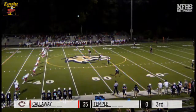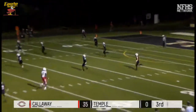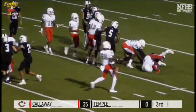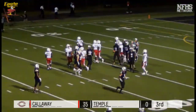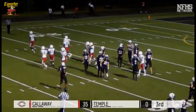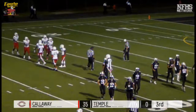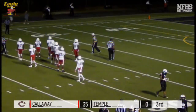Hunter Williamson with the kick. It's a high kick, deep kick. It's going to be fielded around the 5-yard line. Temple's going to take it up. He's going to be tackled by R.J. Williams around the 23-yard line. I believe that's, if I heard that right, that was Scooter Tanner on the returns. Not only does he play quarterback, he also returns kickoffs for Temple. So he's kind of pulling double duty tonight for the Tigers.